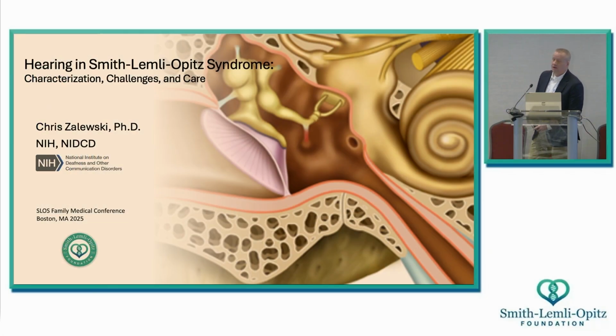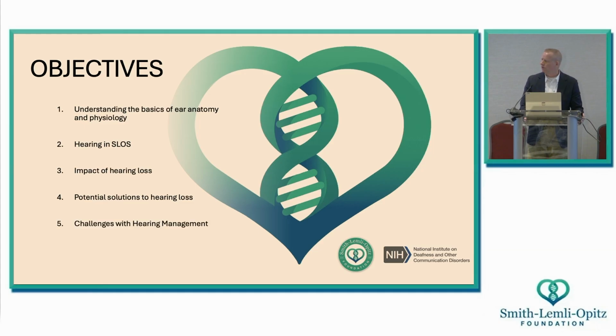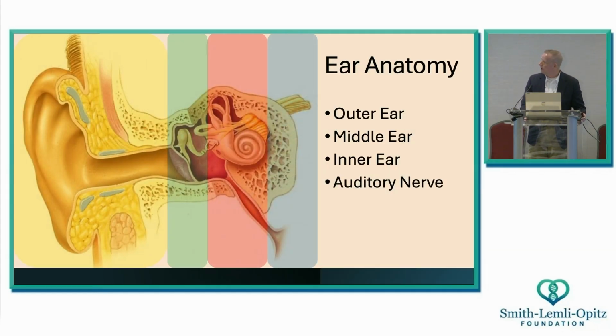So I'm going to ask you to lend me your ear, pun intended, and I'm going to talk to you about probably a little bit lesser concern for Smith-Lemli-Opitz, and that's hearing. But I think after this, maybe I impart upon you a little bit greater of a concern. We'll go through the basic, simple anatomy and physiology of the ear, and then move into the hearing phenotype in Smith-Lemli-Opitz and the impact of that hearing loss, if there is some. Potentials and solutions to some hearing loss, if some exists. And then certainly challenges with hearing management, which I think we all agree exist in this group. So simply, the ear is composed of what we like to think of as four basic parts.